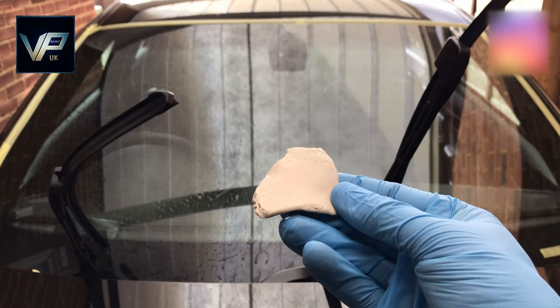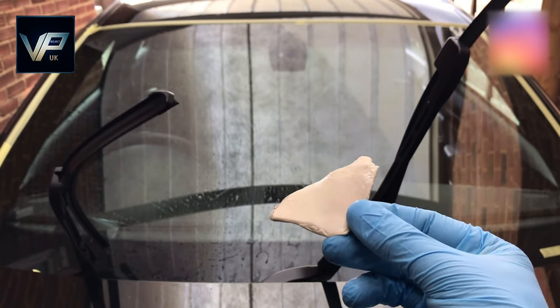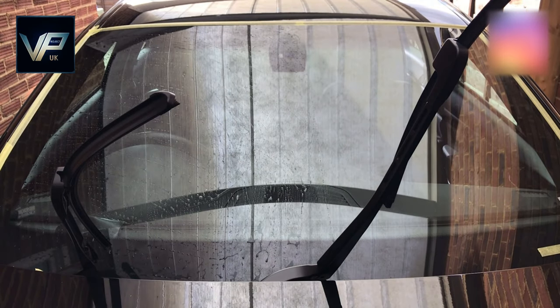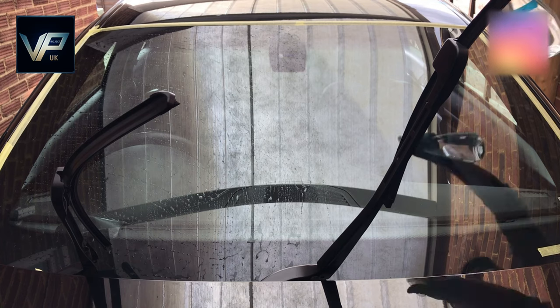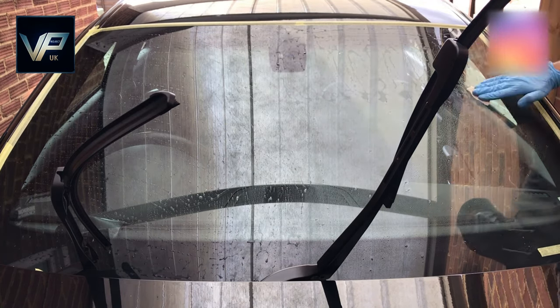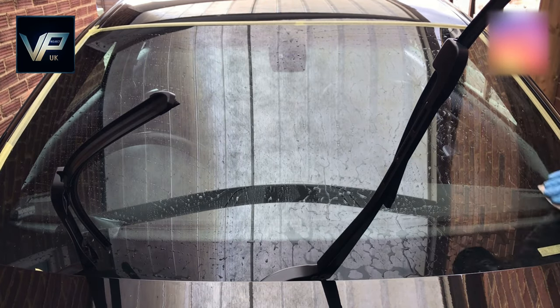So I'm hoping you can see that the clay's actually changed to a slightly different colour where it's pulled all the dirt out from the pores in the glass. And bear in mind, we went over the glass with a blade, so you can see just how much more dirt was actually embedded inside the glass. So once you've done one side of the windscreen, just follow the same process on the other side, cleaning it as best as possible, and make sure you cover as much of the glass as you can.